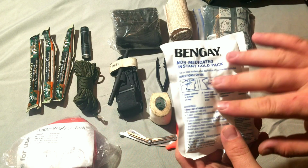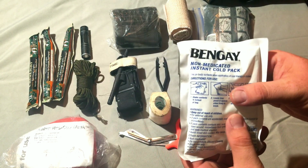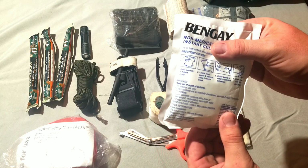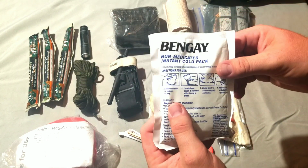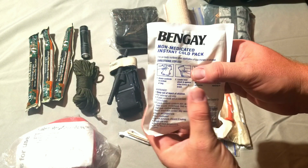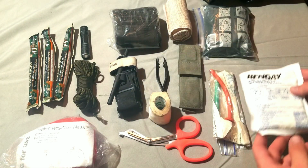So always want to check on these with the date, and you also want to check to make sure it hasn't been activated. You should be able to feel in the center right here on most of these. So you'll feel all the activating agents around it, like the little pebbles. And in the center, there's going to be like a liquid pouch. And if that hasn't been ruptured, then you're good to go.